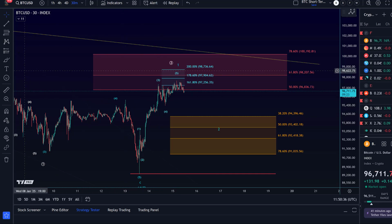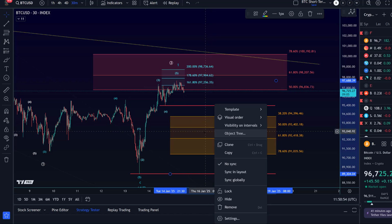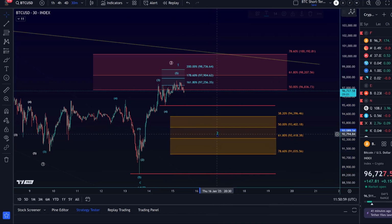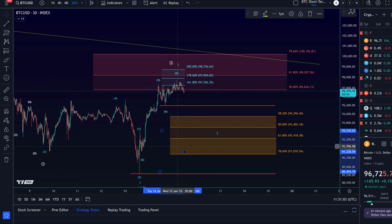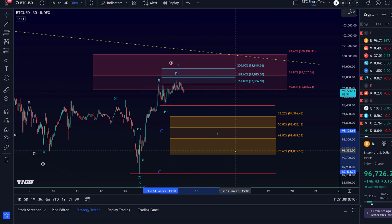Can't guarantee it. It's going to be a volatile day due to CPI, especially in the beginning. So what I need to see for a confirmation that wave 5 is over is a break below that red line here. Need to see a break below 95,350. This would be further confirmation that at least the wave 2 has started. Because as long as we are above the start of that internal 5th wave, it can still print higher. And let me shift this target area to the right.